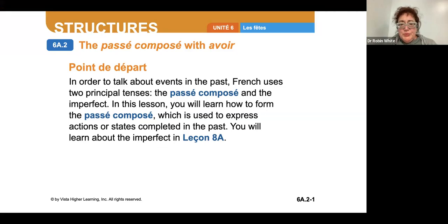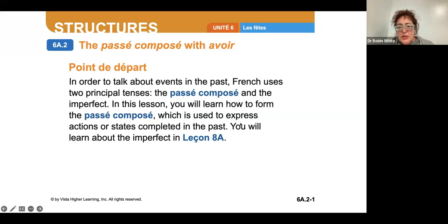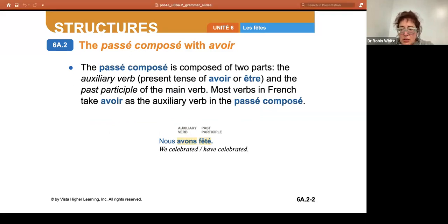Okay, so to use the passé composé, you first have to grasp this concept of it being things that are done in the past and completed in the past. There's no equivalent in English. So you might think that when you see how we have an auxiliary verb, avoir, then a past participle, in this case nous avons, the auxiliary is avoir, fêter, you might want to say, well, we have celebrated, it's right there. But it's actually not we have celebrated. It's more we celebrated. In English, we have celebrated, we have seen, I have eaten, that is called the perfect tense. So the passé composé is like a combination of the simple past and the perfect. It does not exist in English.